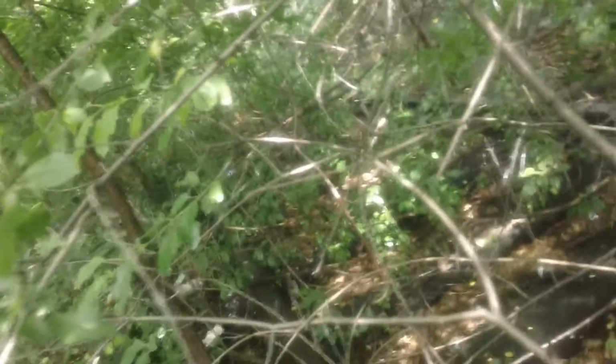Back there is just the road. This probably goes for a couple more yards. Love to get up to the switch. We're pretty close to a switch. Let's see if I can get up here. Don't want to get too far from civilization. See how far back we can climb back here. Get access to the switch.